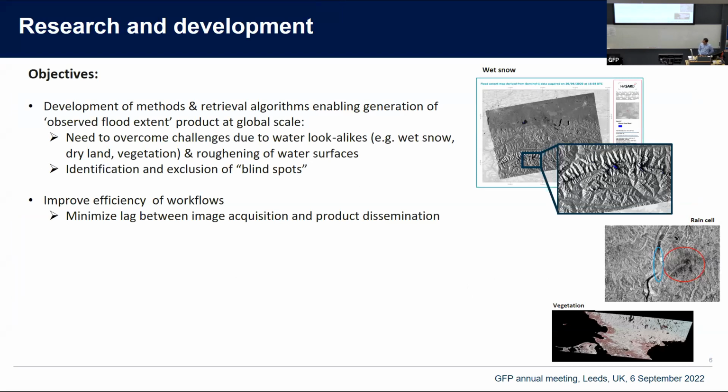So for our group that was in charge of the algorithm developments, there were different objectives. First of all, we had to make sure that the retrieval algorithms that we developed enable the generation of observed flood extent at global scale, which means, as I just mentioned, that we had to overcome this very important challenge of what we call water lookalikes. For example, wet snow is difficult to distinguish from surface water. Also, dry land and dense vegetation can produce very low backscatter, and this can lead to overclassifications or overdetections of flooded areas. And we had to come up with an approach to identify and to exclude these so-called blind spots, so that we can remove these areas from the analysis.